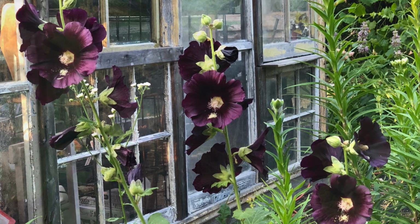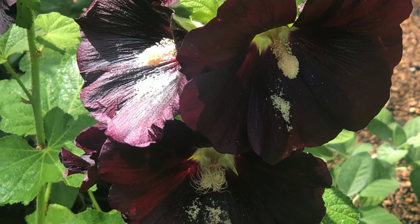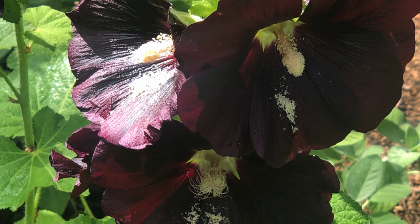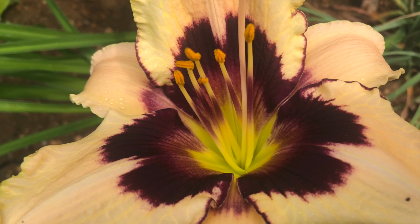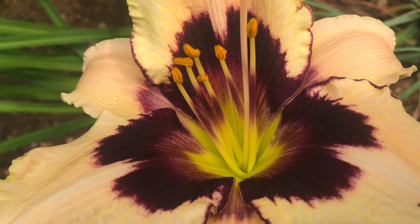I am really enjoying growing flowers and herbs with the vegetables. It is a wonderful, wonderful way to grow and enjoy the garden.